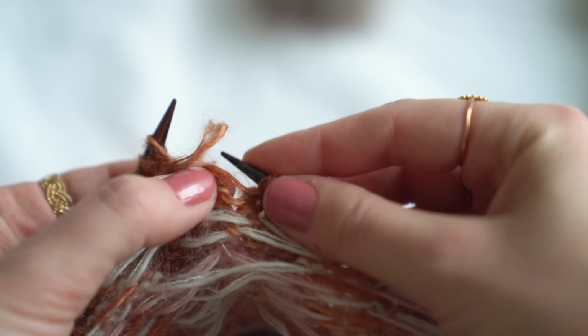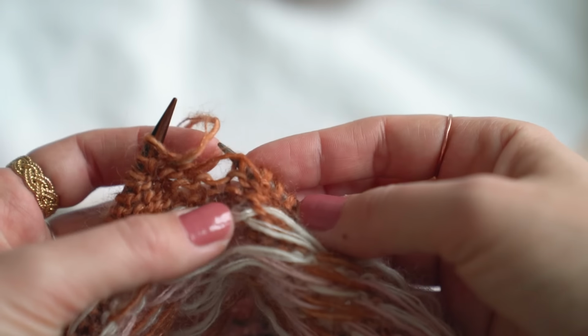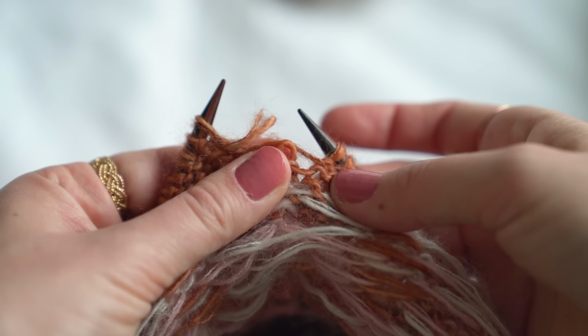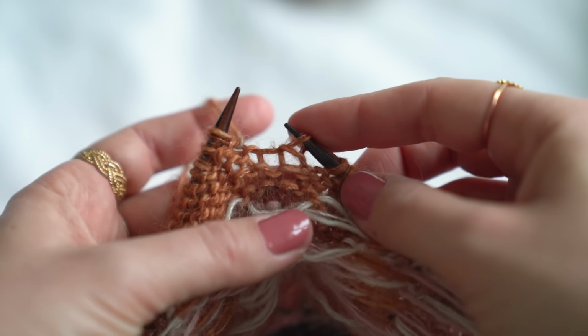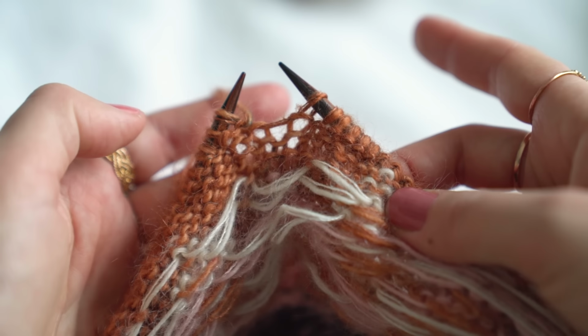Then all you need to do is just catch that yarn so that it's in front. So when we're on the other side, we have the yarn behind here. Now we'll have it in the front instead to pick up that purl stitch, like so. And then again, you're good to go.